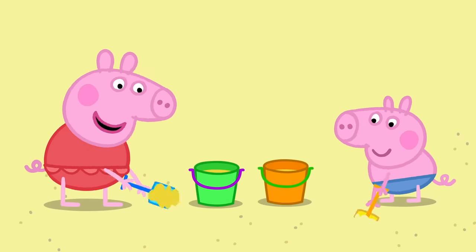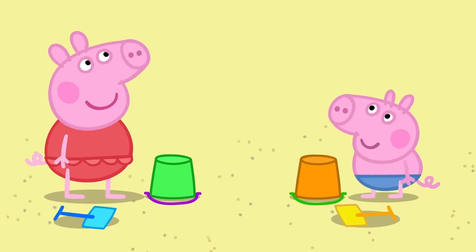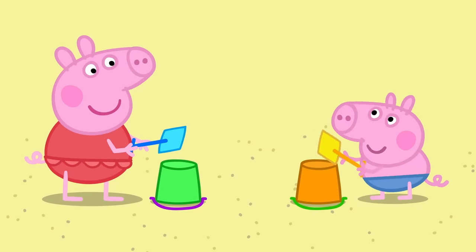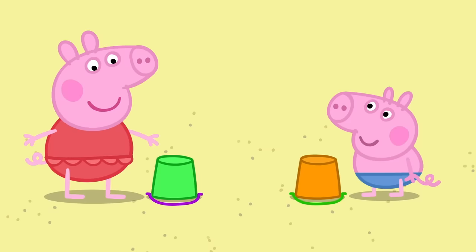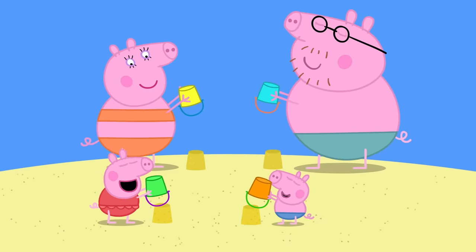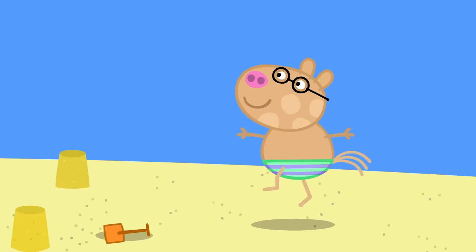Put sand in your bucket. Turn your bucket over. Tap it with your spade. Good. Now, lift up the bucket. Ta-da! Peppa, George, Mummy and Daddy Pig have made four sandcastles. Here is Pedro Pony.